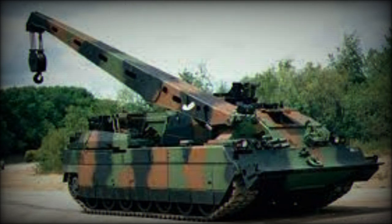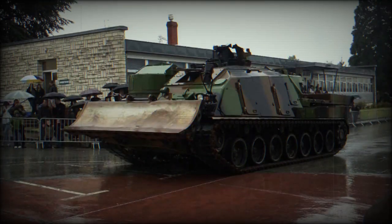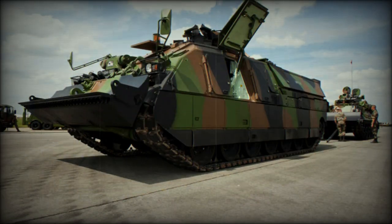The new armored recovery vehicle uses components like the crane, winch, and dozer blade of the German Buffel ARV. A total of 20 Leclerc DNG armored recovery vehicles were built for the French Army. In French Army service, it is known as Leclerc DCL. Also, 46 units were exported to United Arab Emirates that also operate Leclerc main battle tanks.